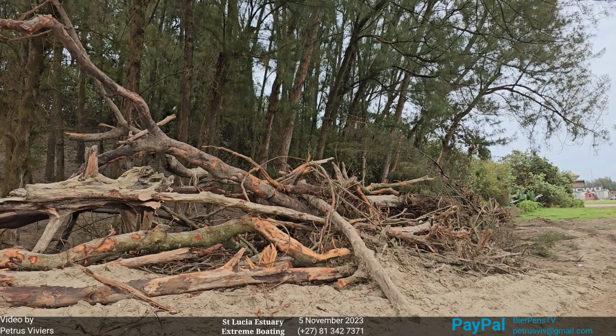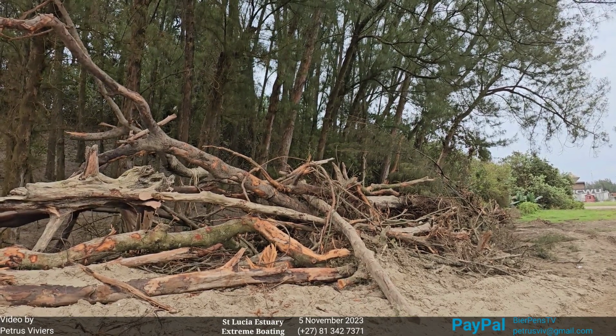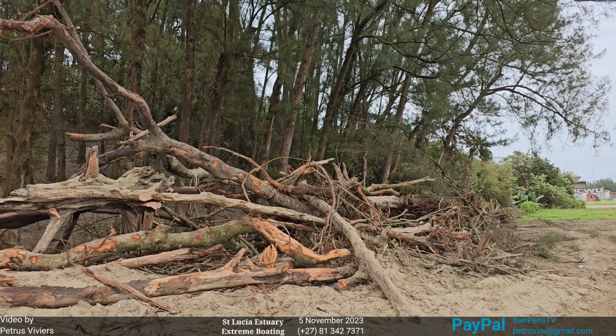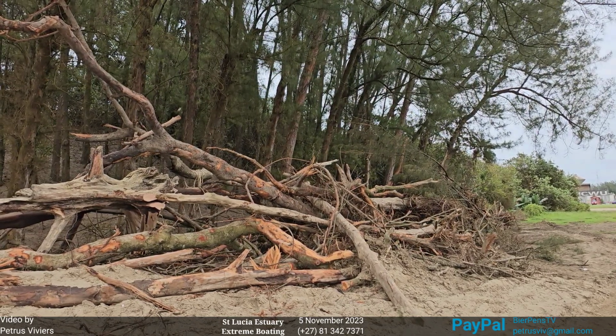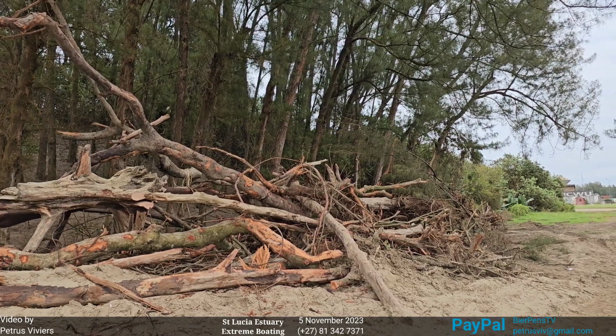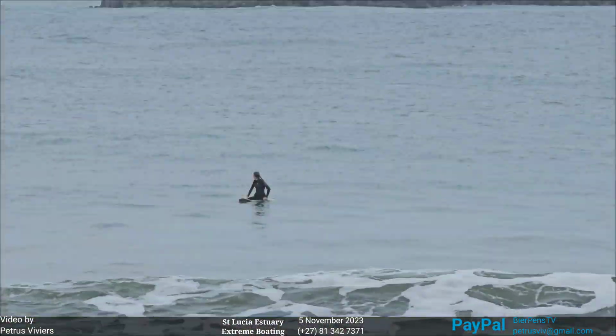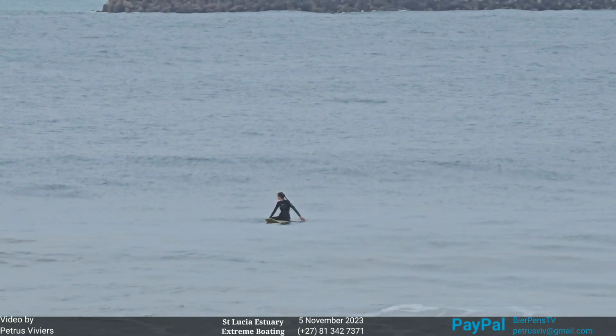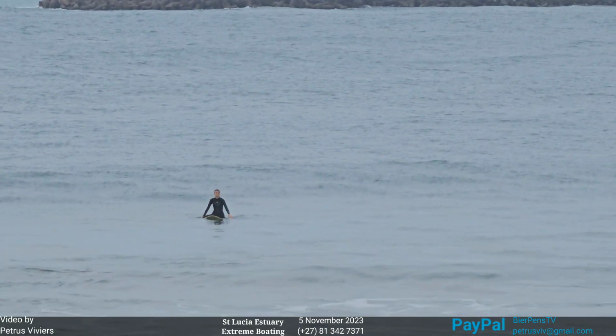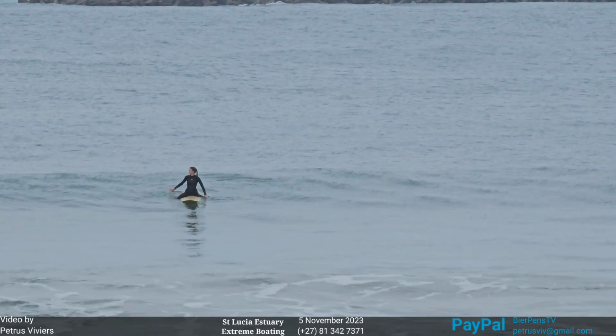I presume these trees were removed on the beach line, falling into the ocean, becoming hazardous for the people. I presume that's what happened here. That's my deduction. I missed them when they caught a couple of big ones, but I'm back. Let's see if we can get some footage.